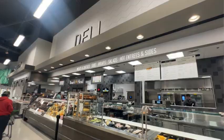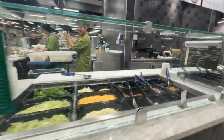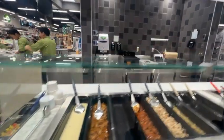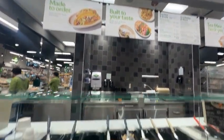And what you can get here, in addition to the famous Pub Sub, which if you don't know about a Pub Sub, you definitely need to have one of those, is something like Chipotle. They have a taco and burrito bar. They'll assemble the entire thing for you as you would like it to be to order. Just step in line, tell them what you want, and they'll put it together for you.